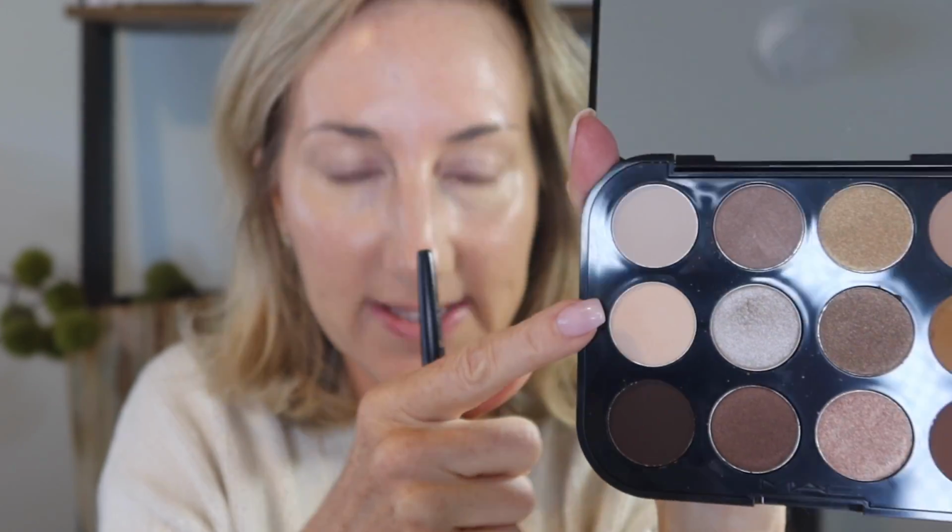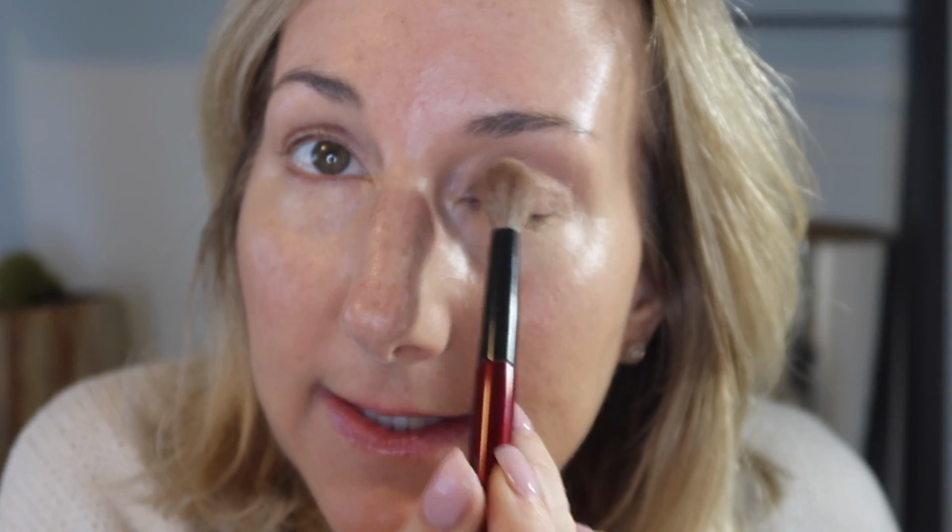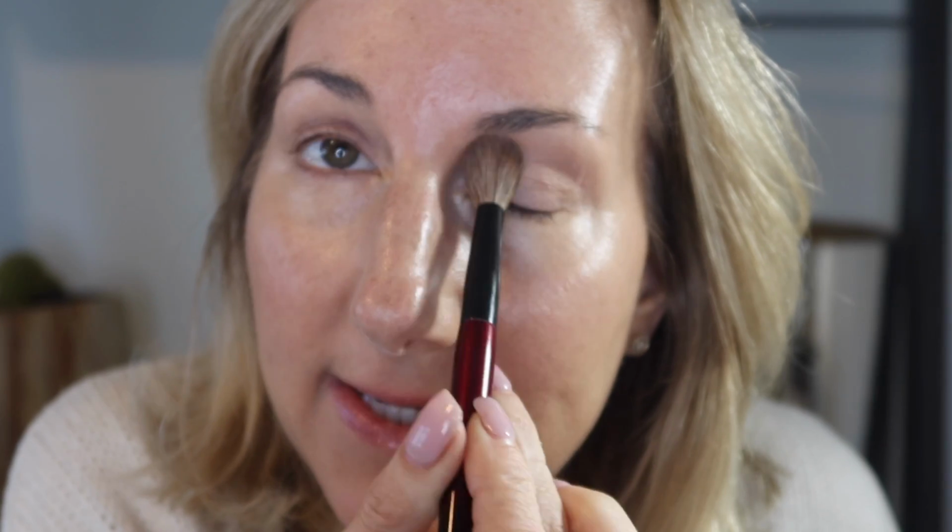We're going to start with this one right here, Send Neutrals. And I'm going to place that shade. I'm using a fluffy brush from Sonia G. This is the Detail Pro. And basically I'm going to place that all over the eye as a nice neutral base. Brulee was always one of my favorites back in the day.